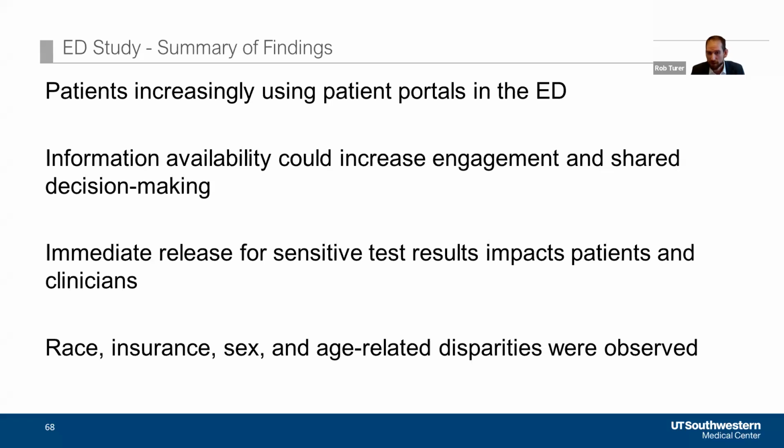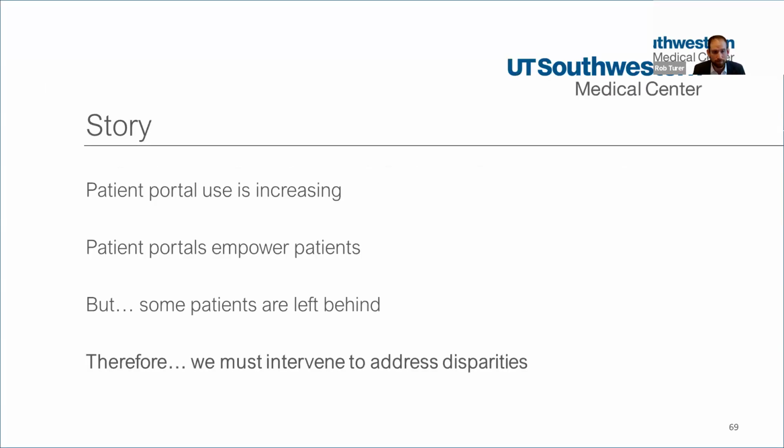And we observed disparities that were similar to the rest of the literature, especially given the fact that people from those historically medically underserved and digitally underserved groups go to the ED for their care. I think it further highlights that there are opportunities for us to get people engaged, not just with their ED care, but to make them sticky with the health system so that they can get to their appointments and get the access that they need for the information that they have.